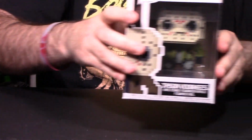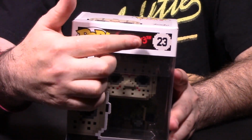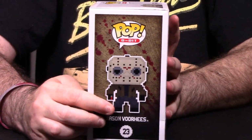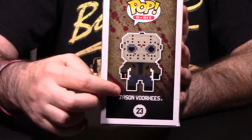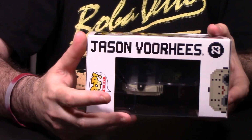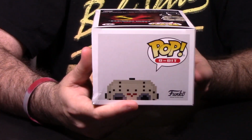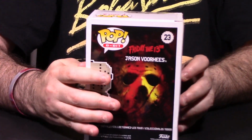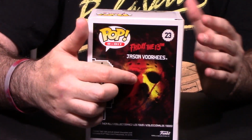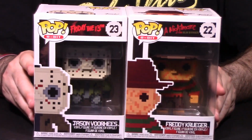Now if we look at the Jason Voorhees one, very similar design. You have Pop 8-bit here, Friday the 13th listed on the top, Pop number 23. On the side you have a side shot of him, looks really good. It says Pop 8-bit at the top, number 23, and Jason Voorhees. Again, we have the 8-bit text, a little different font presentation. Number 23, a picture of his head. On the top of the packaging you have the very same. And on the back again, a shot of him and a different shot showcasing just Jason from Friday the 13th. So as a whole, I think both of these are really good Pops.